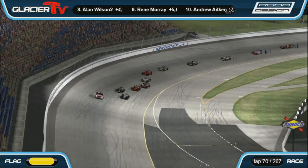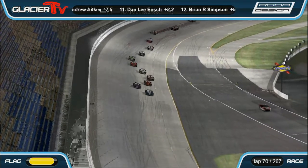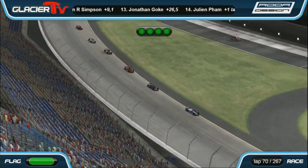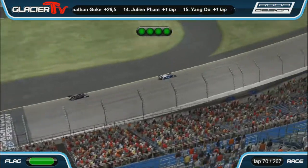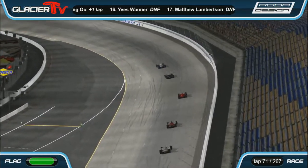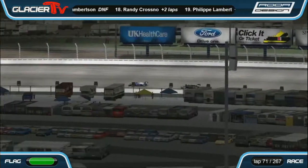But Jeffrey Koolbergen is going to lead the field back to green flag racing. Take it easy, Koolbergen. Be careful. You're going to have Tim Doyle on your outside. Green flag in the air as we complete lap number 70 here at Kentucky. And here you see now Tim Doyle is going to start closing down Jeffrey Koolbergen as they come through turn number 1 and 2.